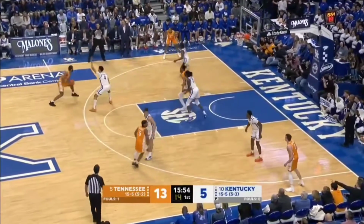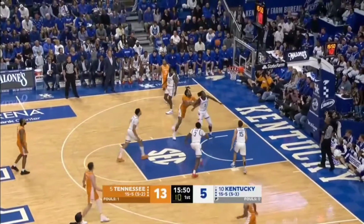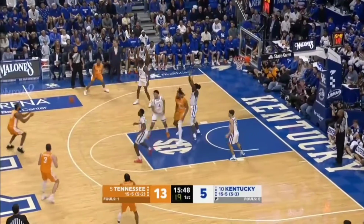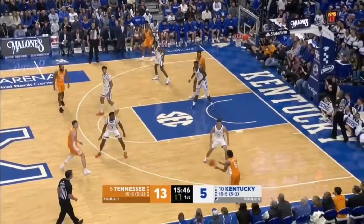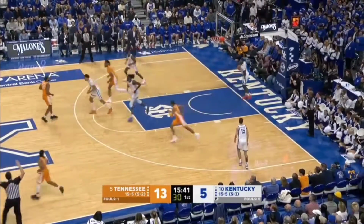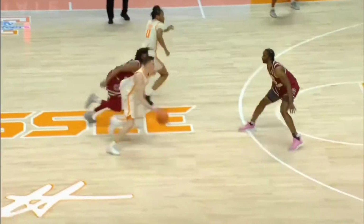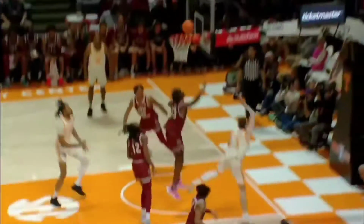Ziegler can't get by Shepard. Here's Gainey. Lost Reeves. Couldn't return the favor. And now Ziegler. Got it. There's not a better player in college basketball than Dalton Knecht right now, and he has proven that the last month. I mean, his ability to go for 30, 35 on the road is some special stuff.